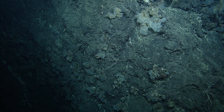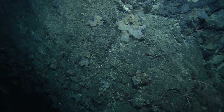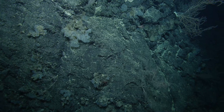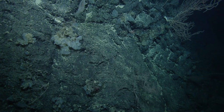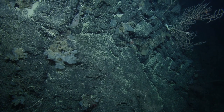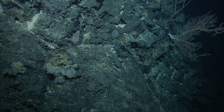We see a small pseudoanthomastis colony tucked in between the sponges. There's still a few bamboo coral colonies that we keep seeing. The euplectelids, and this one does have a shrimp. You can see a pink speck in it.